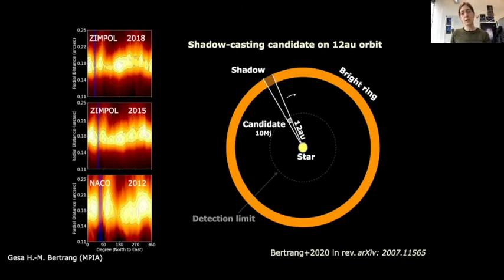I'll show you a little bit later why we rather think that this is a 10 Jupiter mass than a 1 Jupiter mass candidate. If this is actually a shadow, then it should cool down the dust, right? It's a flat disk in the midplane, so we should be able to see it with ALMA.